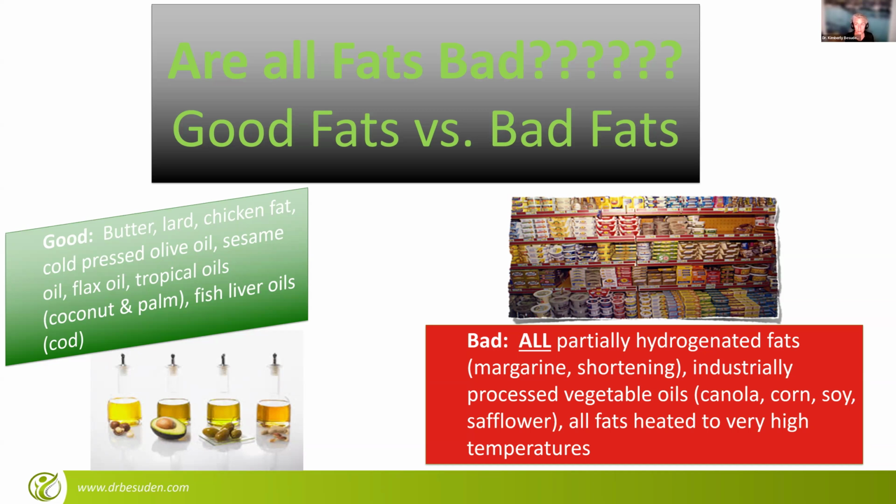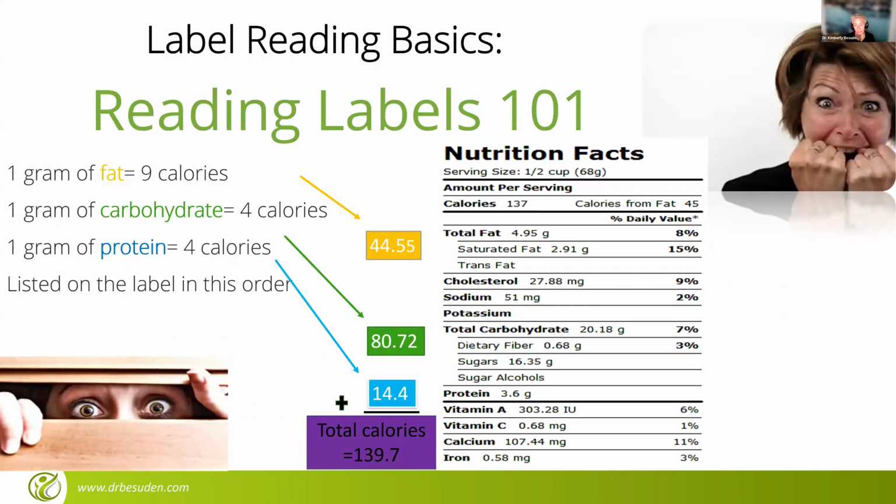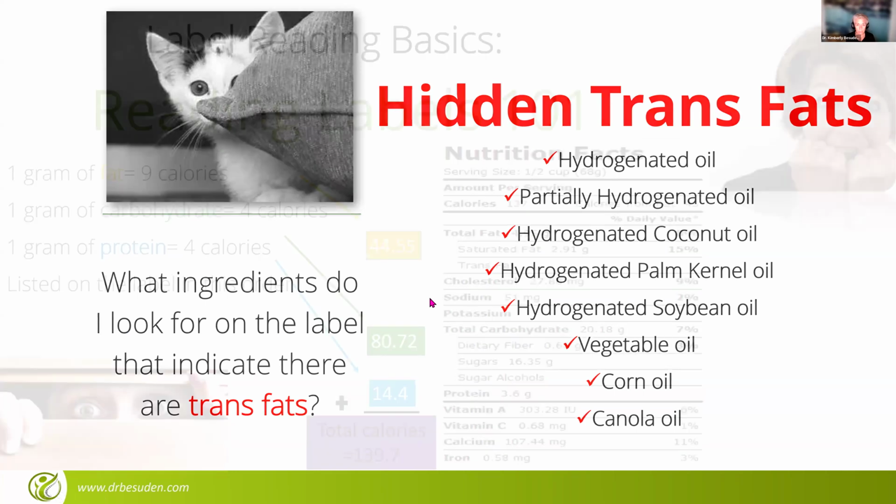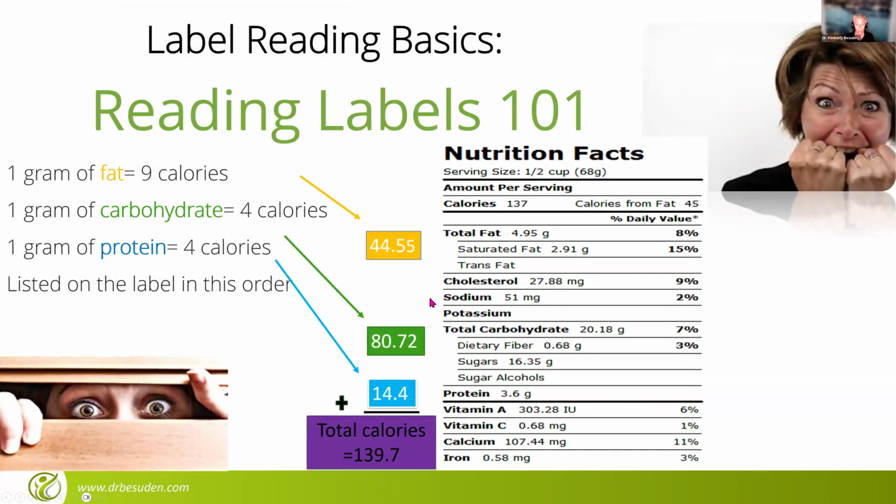And not only is it good for our brain, but it's good for our heart, our face, our skin, our eyes, our bones, our joints. And then I'll just go back to here, when we talk about hidden trans fats, these are the names you'll see. Canola is not a vegetable, and we call these vegetable oils. They're not vegetable oils, they're seed oils. I like to call them crap oils. But that's what you want to look for on your label. So let's talk about reading a label.